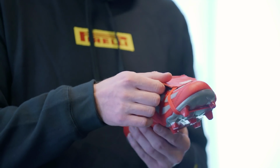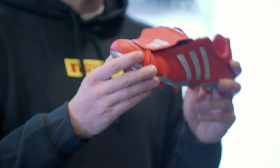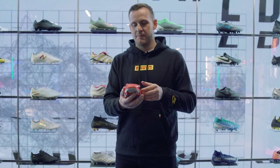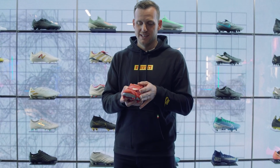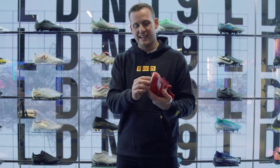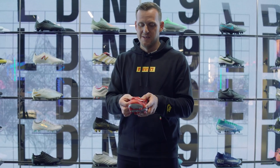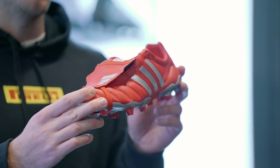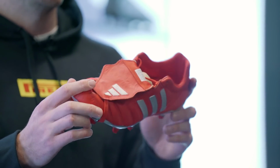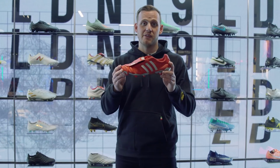And can you ever get bored of seeing a Predator Mania re-release happening? Look at that. Even that tongue. Just stinks of Beckham, doesn't it? As far forward as you possibly can get it. They've even made the elastic nice and tight for you. So there you go. Adidas Predator Mania in a red colorway, re-released in December. Possibly the best limited edition boot of 2019.